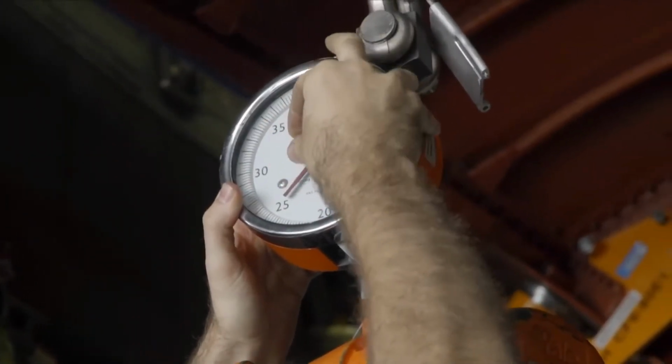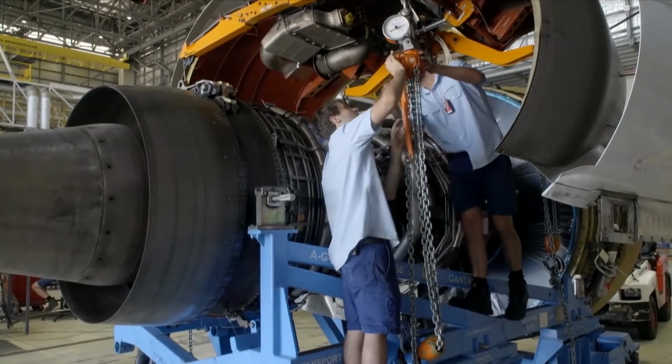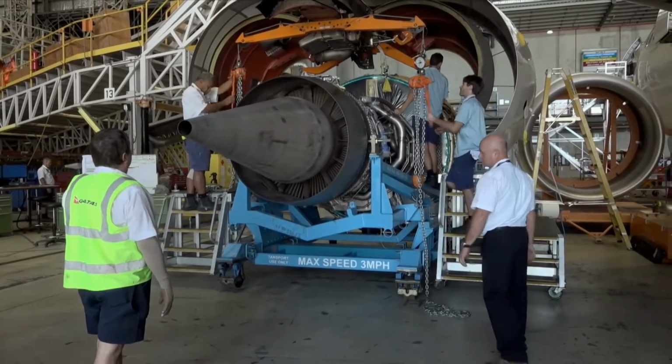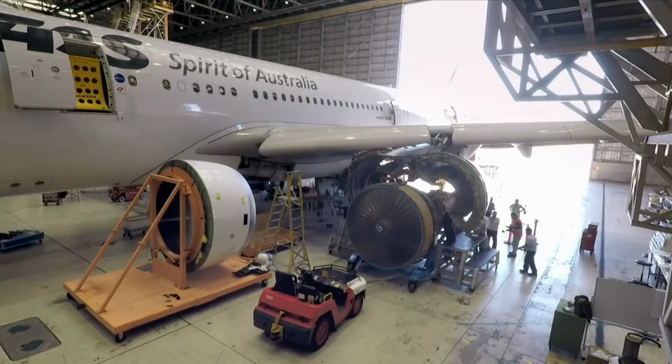But the load must be checked again. The majority of the weight's been carried by the front 2 chains. Their total load is around 2,800 kilos on each chain or tugget. The remainder is obviously on the rear. That's around the 1,200 to 1,300 kilo mark. It's crucial to get these details right. Otherwise, this multi-million-dollar engine could come crashing down.